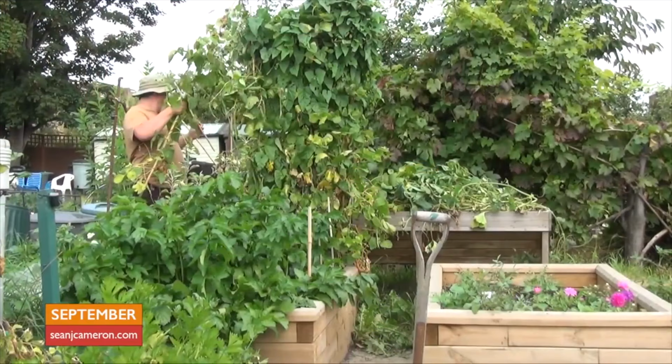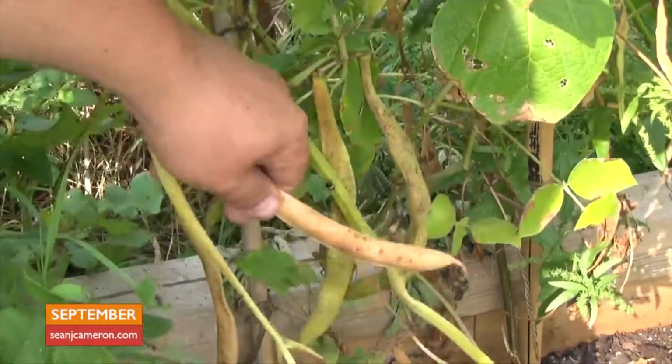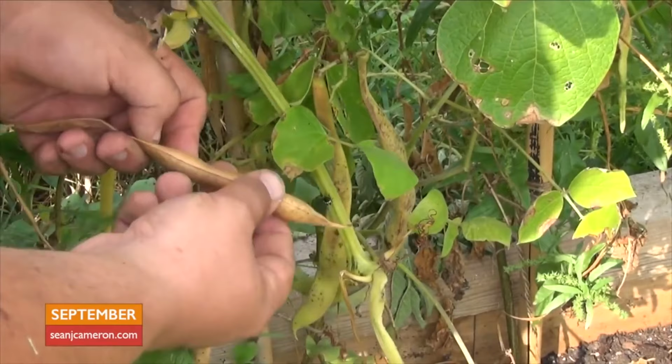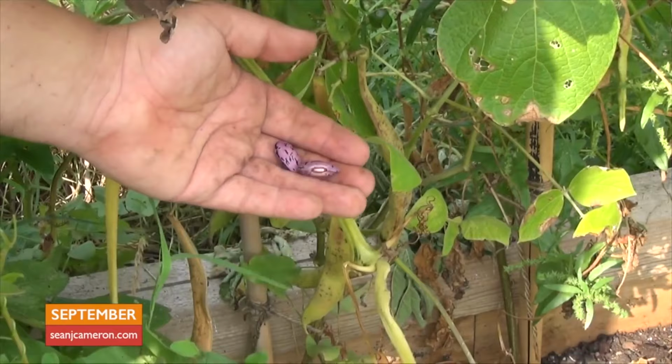If you want to save your runner beans for next year, then just leave a few pods on the plant and just let them go dry, and then pick them off, take them indoors, put them onto a tray to dry out completely, and then put the seeds into storage until next year. But don't do it if it's an F1, because the new plant then won't come true.